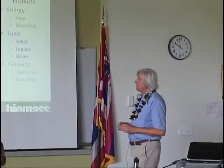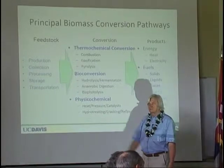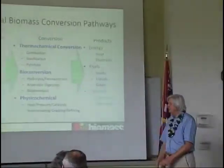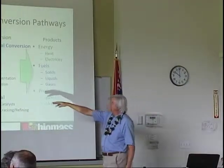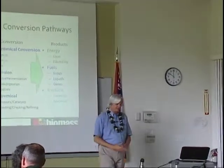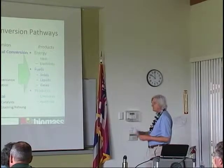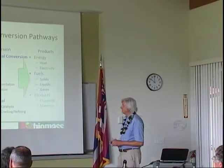There are a lot of different ways of getting from that feed, the woody biomass. We already talked about the cost of production, collecting it, transporting it. We get it to some facility where we're going to convert it into energy. There are a lot of different pathways to get there.